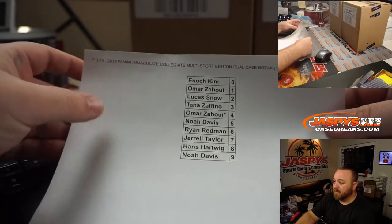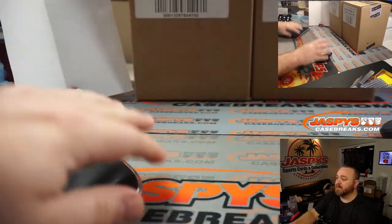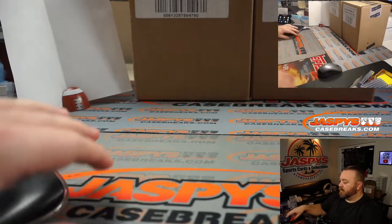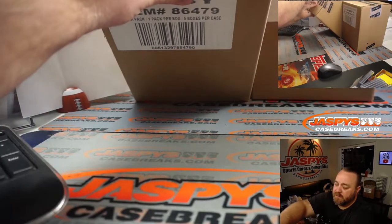So that's the final list for you guys. Good luck, everybody. Let's see some nice stuff. And here are two cases. Not often you get to see multiple full cases done. So let's pop both of these open.